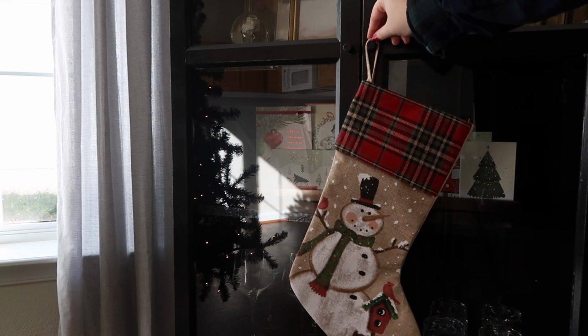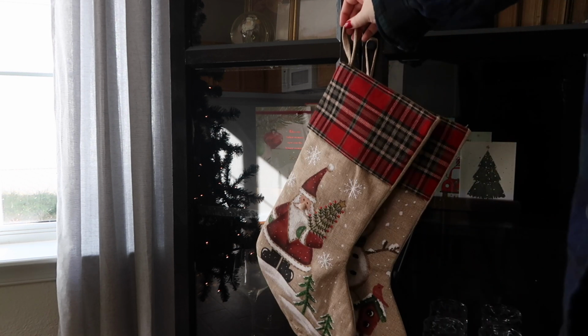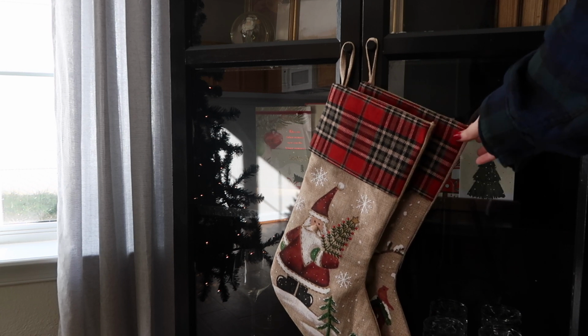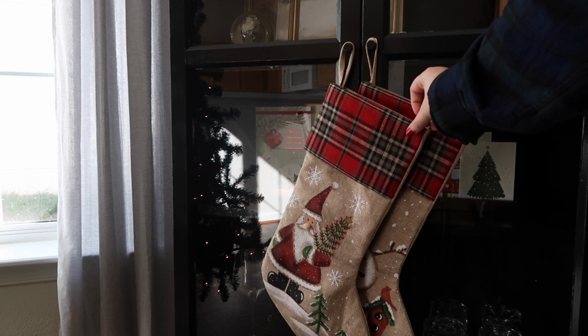These stockings we bought at Hobby Lobby for our very first Christmas as a married couple, and even though we have new stockings to use this year, I could not bring myself to store these away, so I thought that these would be so adorable hanging from the little knobs of this cabinet.